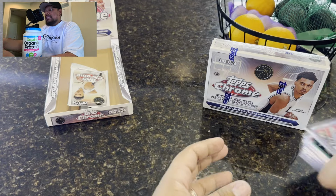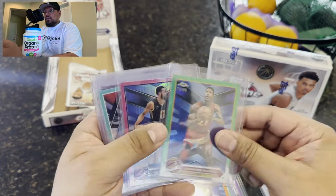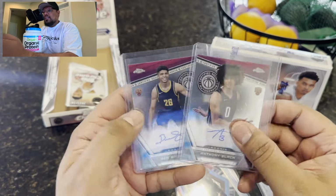So in our hobby box, look at this. Look at our hobby box here. We got one numbered card, two, three. We did get a negative. We got two negatives, four. The pink over there, five, and then the three negatives, six numbered cards and two autos.